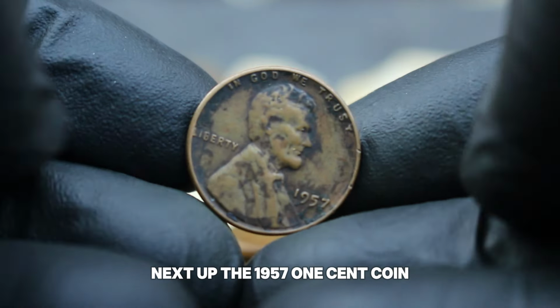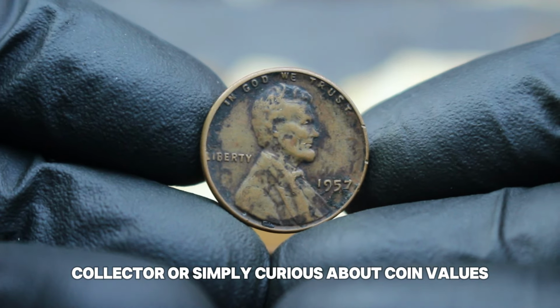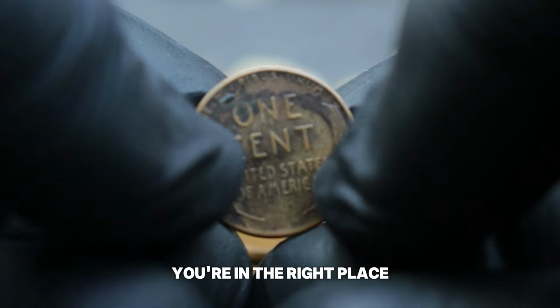Next up, the 1957 1-cent coin, often referred to as the Wheat Penny, specifically focusing on the rarest and most expensive examples of this coin without a mint mark, especially in dirty or less than ideal condition. If you're a numismatist, collector, or simply curious about coin values, you're in the right place.